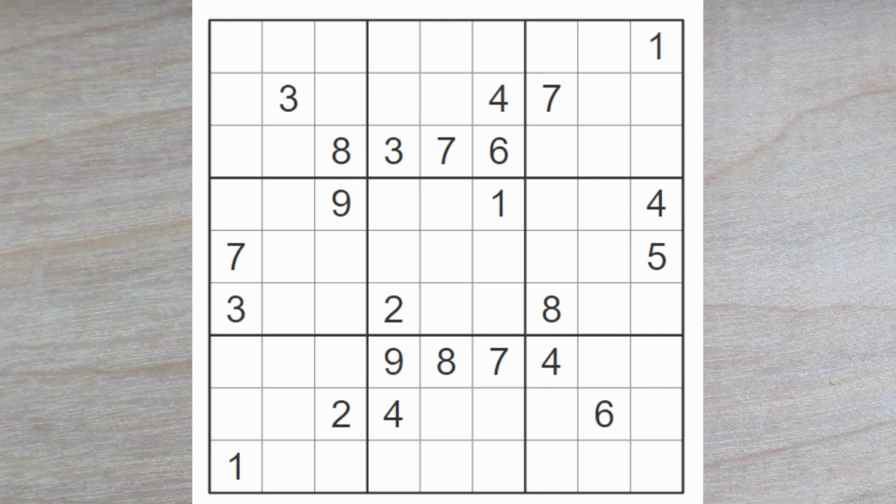Not all puzzles need to be diabolical or hard. Sometimes they can just be fun to solve in a few minutes. And I expect this one to be such a puzzle. Let's see what we have to deal with.